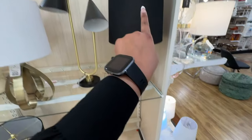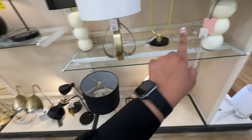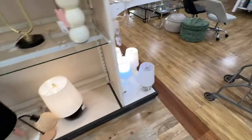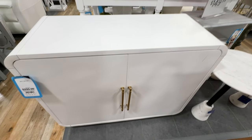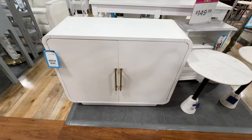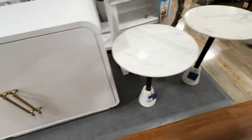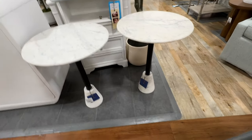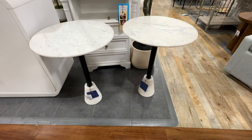This is so sleek. Love that. Loving it. Okay, let's get out of here. Very CB2 with the curved edges, curved corners, and I love the handle hardware. This reminds me of some tables I got from them some time back, but my table tops are smaller and then the legs are just all black.